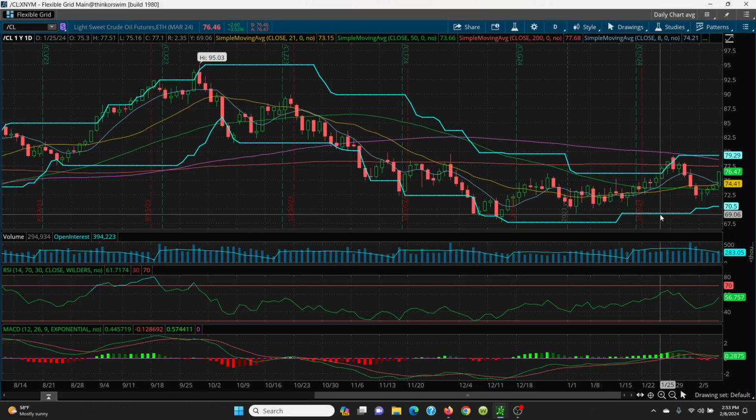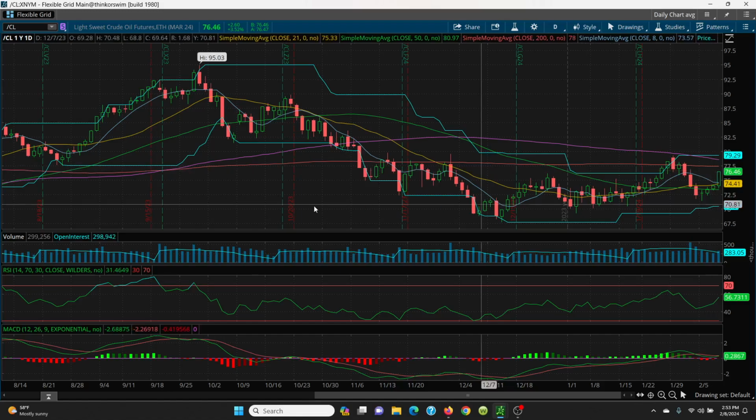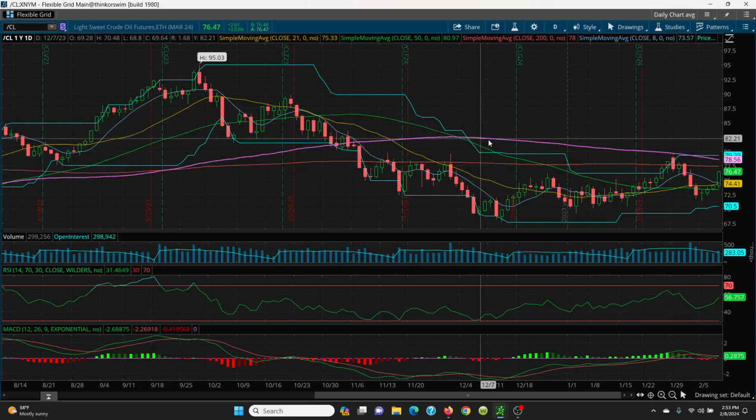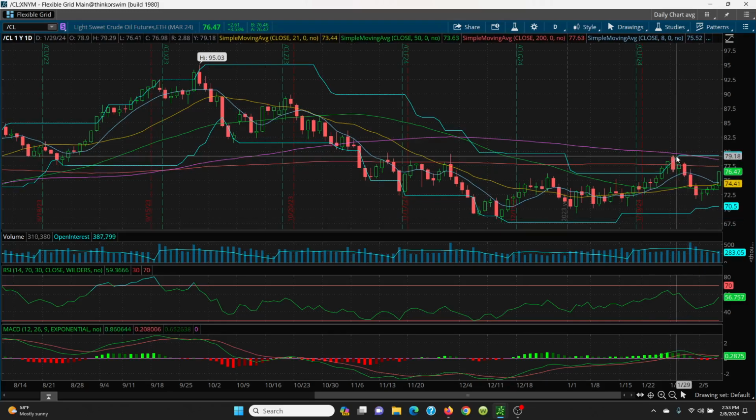Now, there are other resistance levels. There's a 50-day on the weekly. There's a 21-day here on the weekly, which I'm going to show you here in just a little bit. But right now, what you want to do is focus basically on the top of this candle, which is 76.95, so you don't double top it. And then we want to look at this key 77.42, that 200-day. And then right above it is your 78.56, and then your nice retest here of your 79.29.